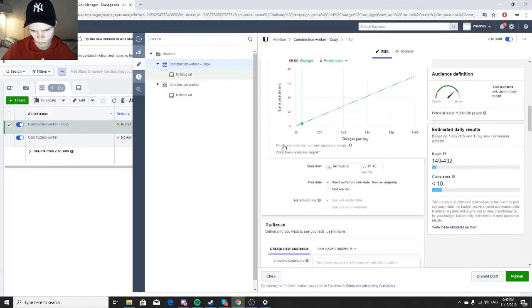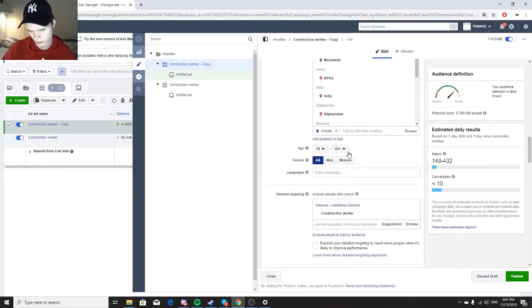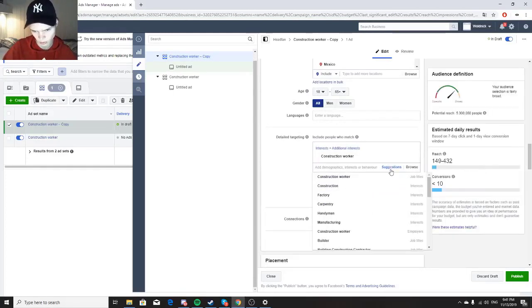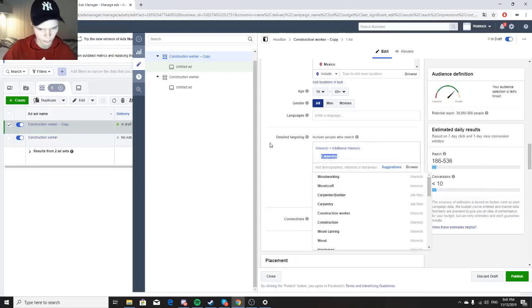It's not that awkward. It's supposed to be scheduled automatically. Everything should be saved as the same, but it clearly is not. I mean, the ages and stuff are the same, locations. And then you just hit suggestions here, and you'll find good interests. Labor, that's a little small. I wouldn't really mess with that one. We could do carpentry, that is a perfect one. So now we just duplicated that one, and we will be adding in carpentry.